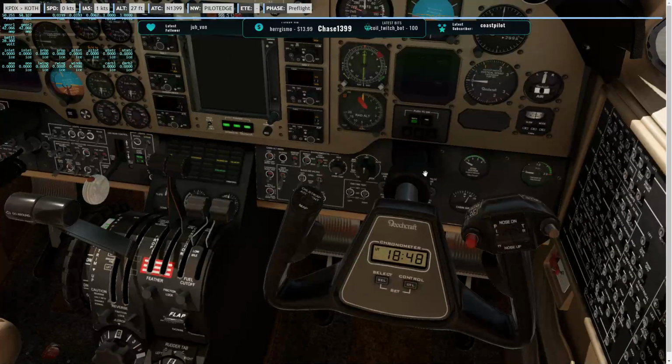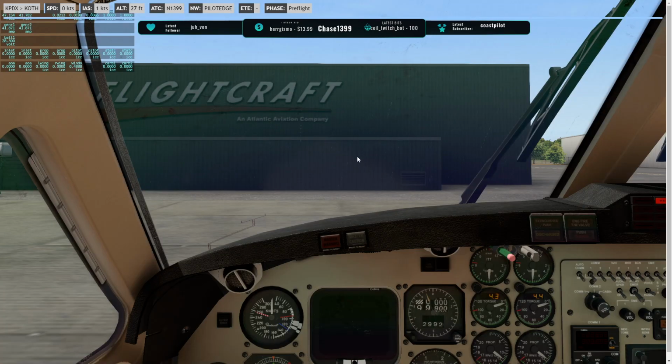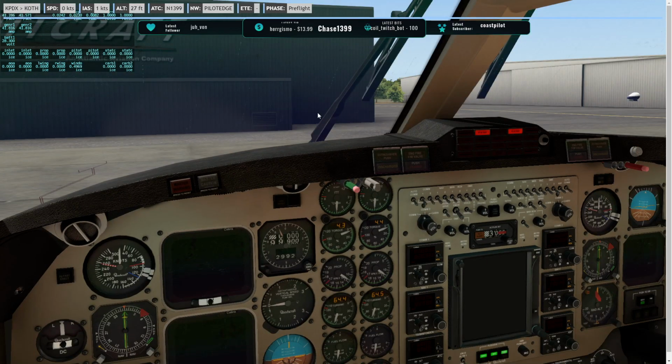We're going to set the bleeds. So we need 11 psi per bleed. So we got 11 on that. We'll turn that off. The right one is 11. So they're both good. So we'll turn them both on. Auto, auto. It's 80 degrees, so we'll cool things off. Gyro suction, pneumatic pressure is normal. And we are about ready to get the avionics fired up.